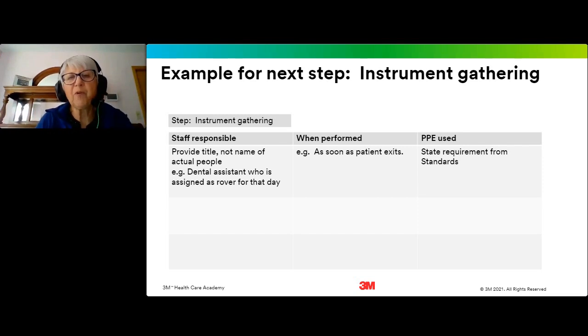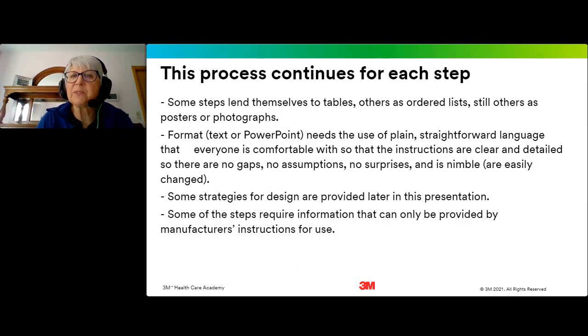So when is it performed? What PPE is required for that? So state the requirements from the standards. And then this process will continue for every step for reprocessing. As I said, I really like tables.